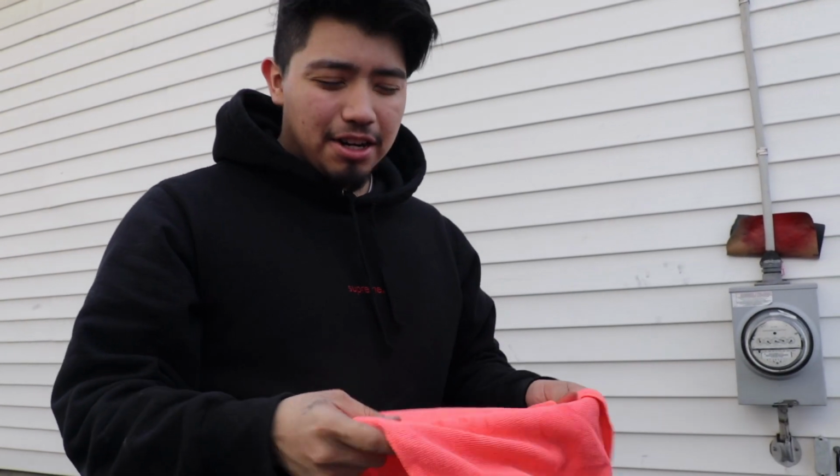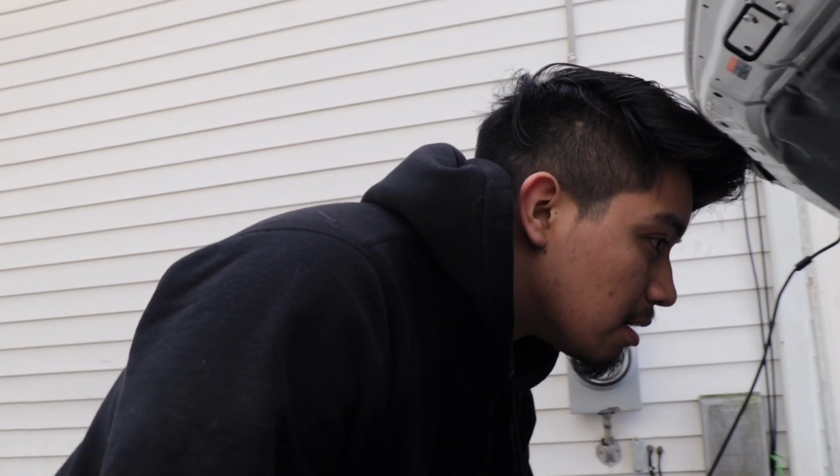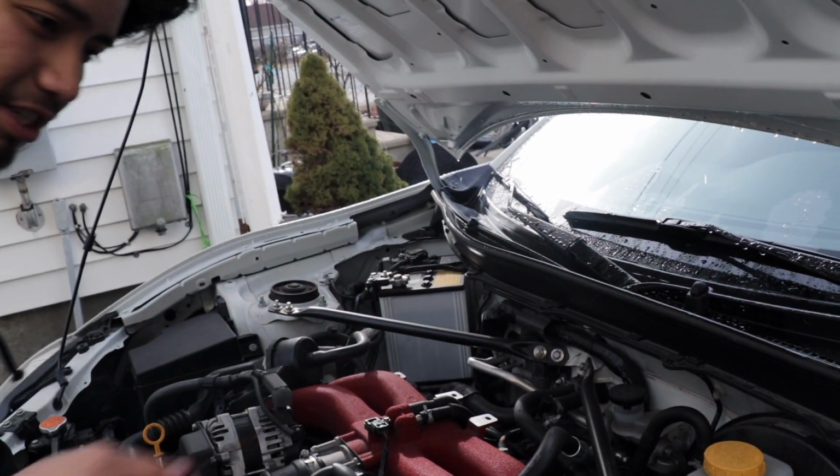So guys, we just finished the car, as you guys can see. I'm just gonna leave it like this, winter right now. Usually I would pat it down with a towel or something, but not today. Oh, this is a little sticky right here.